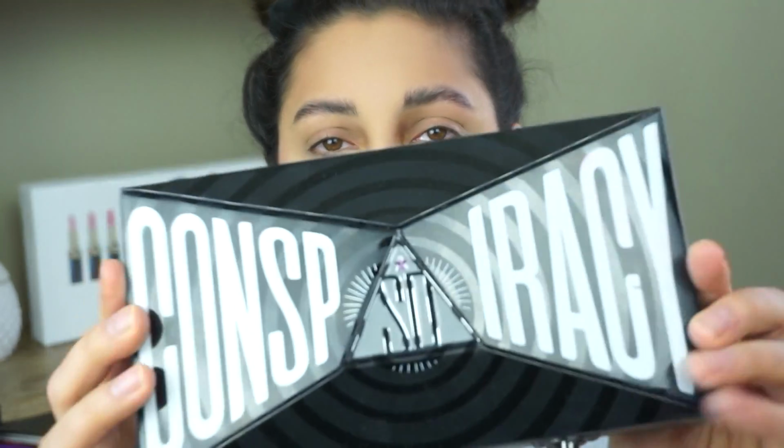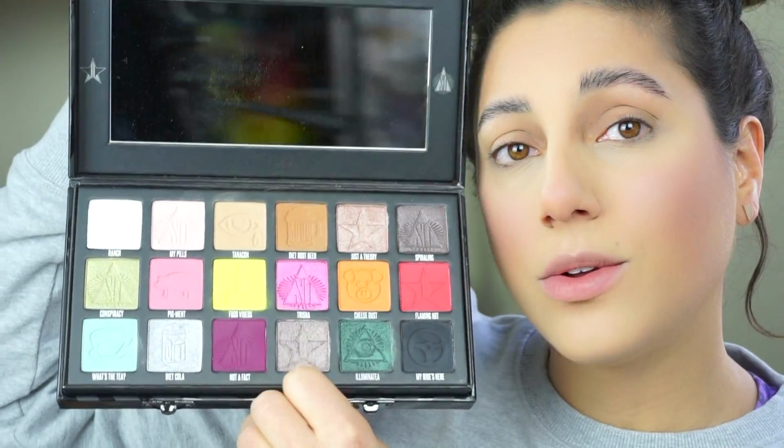I always do highlighter last because depending on what eye look I do, I like to match my highlighter to that or make sure that it doesn't contrast too much. I think I want to dip into the Shane Dawson Conspiracy palette. There's a shade in here called Food Videos. Yeah, can't miss it. It's just like calling my name. Like, I feel like we need a little bit of vibrance in our life right now, and I feel like I just want to put that all over my lid, or at least in my inner corner.